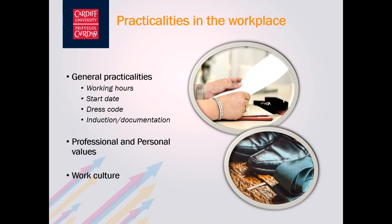Another important aspect of working life to think about is dress code. Consider if you need to pack a suit or a smart dress or smart trousers, or is your workplace more casual? Lots of this you'll want to find out before you go, so you don't have to worry about buying new clothes once you're abroad. But obviously think about your packing as well. You don't want to pack too much because you will be limited on your luggage.